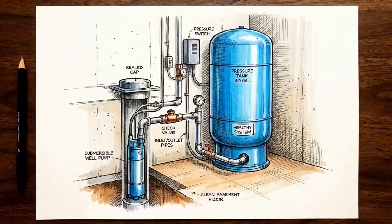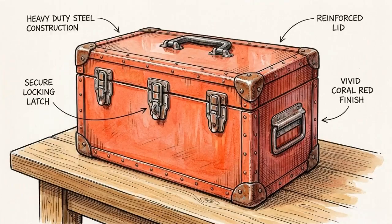That knowledge prevents system collapse, saves thousands in emergency repairs, and protects your vital resource.